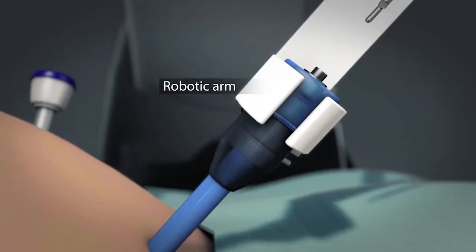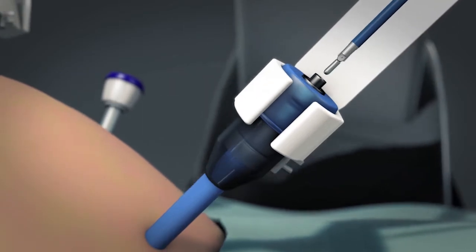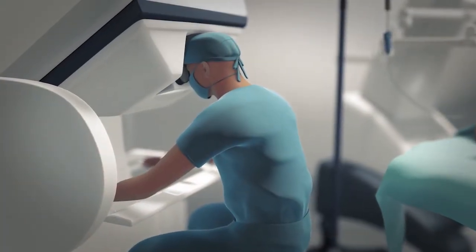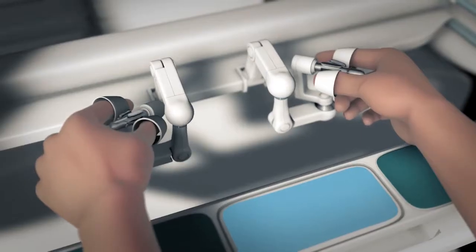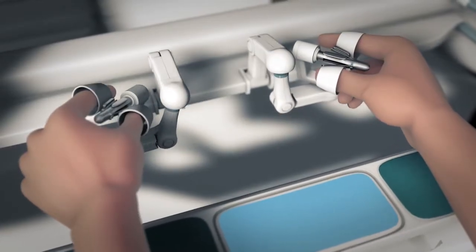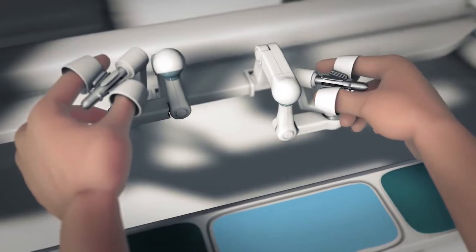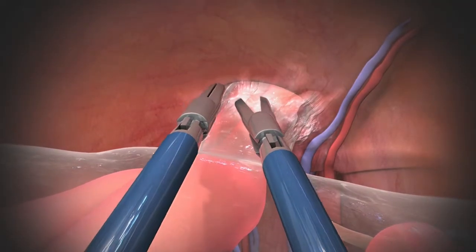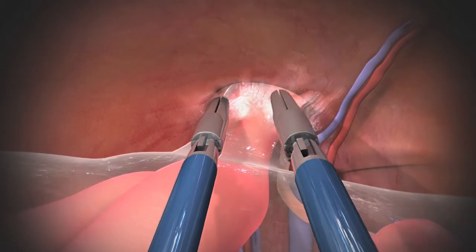With robotics, we have the ability to make small cuts and go in, and the robot, unlike laparoscopic, has the articulation of the robotic instruments. So it's more like your own hands when you're sewing, and you can repair the defect with little holes that heal much easier than a big cut.